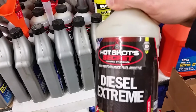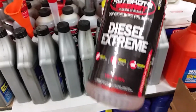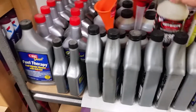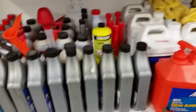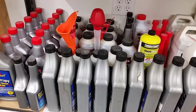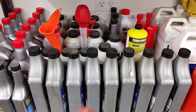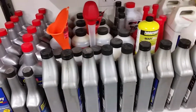Now, one thing I have ran is this Diesel Extreme by Hot Shot's. I dumped this stuff in there, measured fuel for about the following 1,000 miles, and I didn't notice any difference in startup, any of that. So I don't think that stuff is really any different in reality than the Stanadyne, although I've seen some videos comparing that where the Hot Shot's is by far the best. I think the Project Farm channel had one test sample he did with all those, and that Hot Shot's stuff, from a corrosion perspective, was outstanding. So that's nice, especially water dispersement, things of that nature.